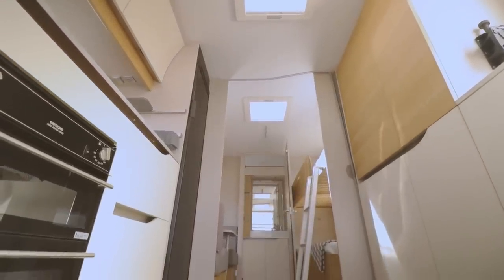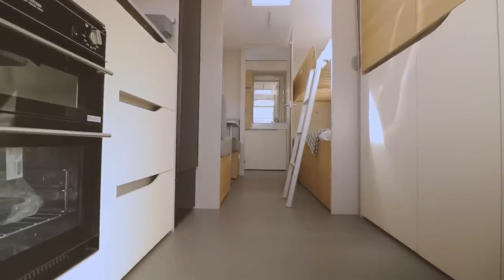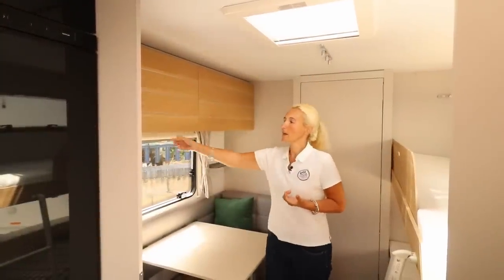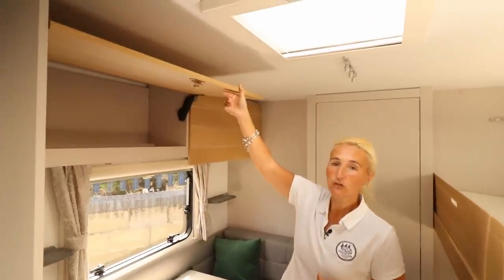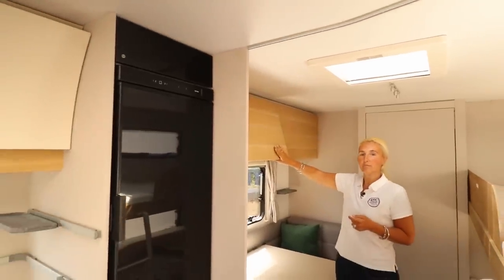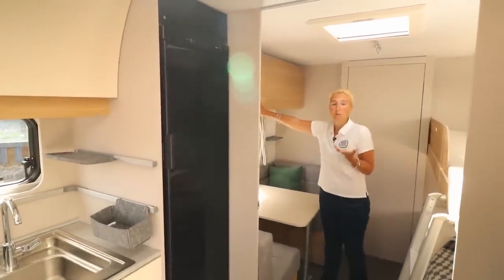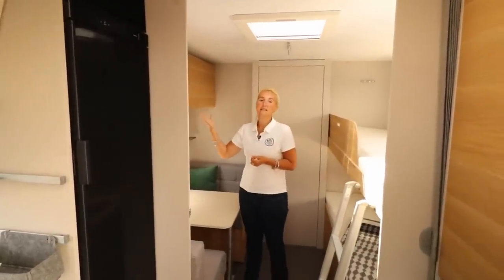Now, if you want to add that additional 6th, we'll just turn around and I'll show you where that's going to be. So I've turned around and this is now the offside of the caravan. And as you can see, we've got 2 big cupboards. Now this is the 5 berth example, so it's normal cupboard space as you would expect in both cupboards. However, you can have a fold down bunk bed within this cupboard. It is a prototype that's been developed. It will be ready to roll when the Sava goes out, and that will give you the additional 6th berth.